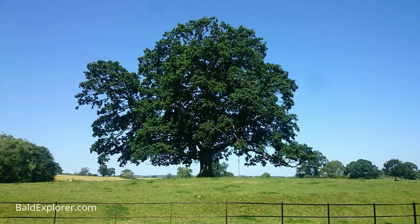Robert Croser has been on a mission looking for the Luck of Edenhall. He found this tree. It's called the Ferry Oak, and it is apparently where the Luck of Edenhall was found in the 17th century. I believe it to be a little chalice of some sort.